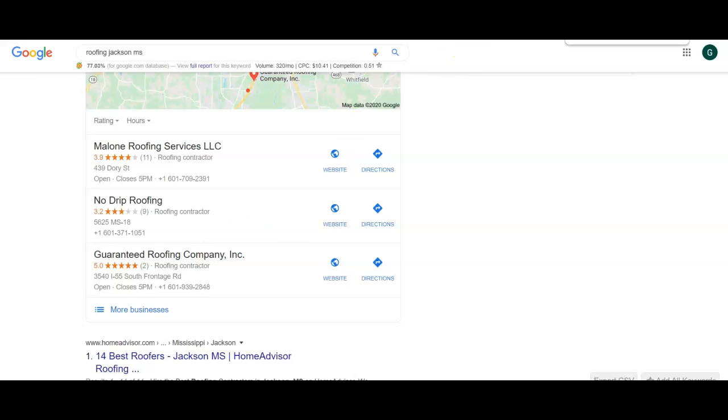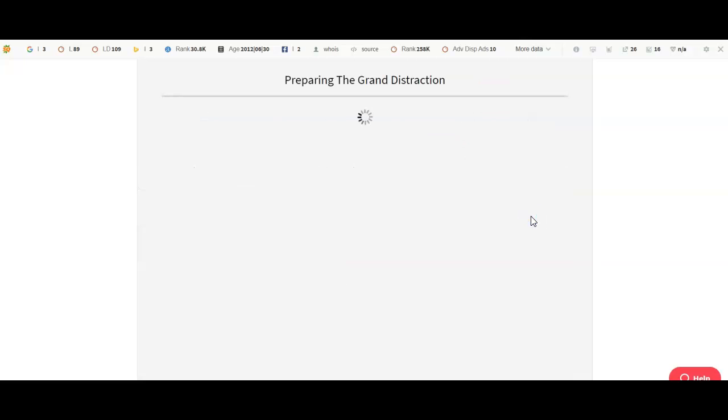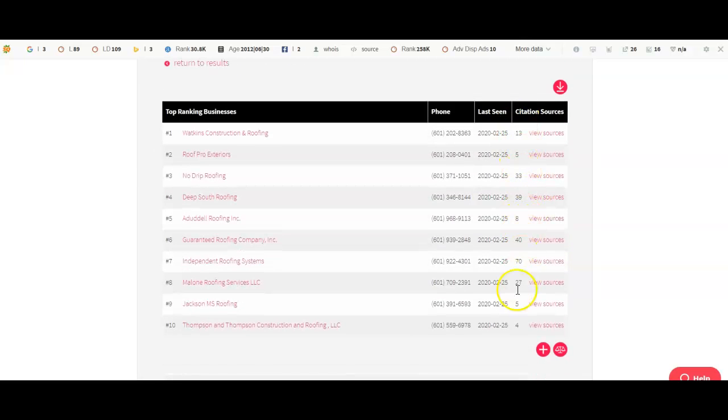Show you how many citations they have. So Malone is the top one. Show you the sources. So we look at this right here. This is showing us how many citations they have right here, as you see. So it has Watkins Construction is number 1. They have 13 citations, 5, 33, 39.